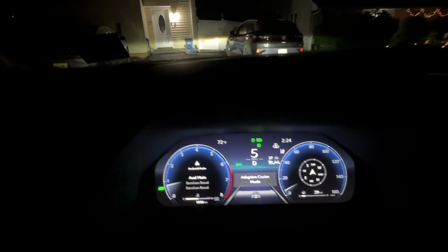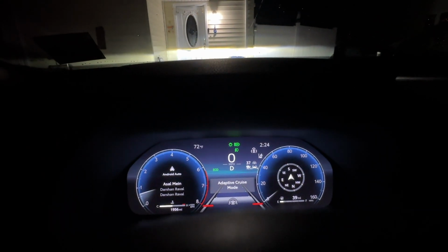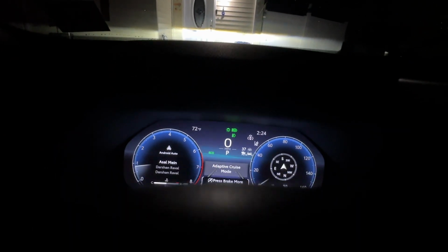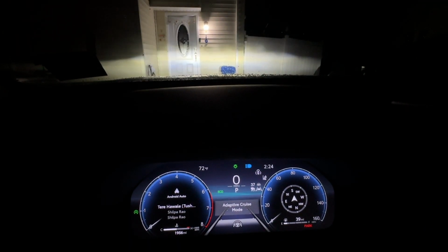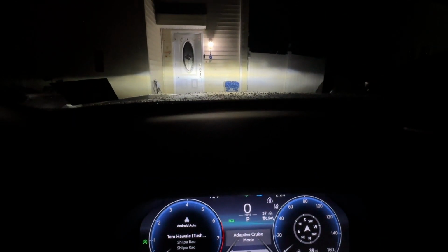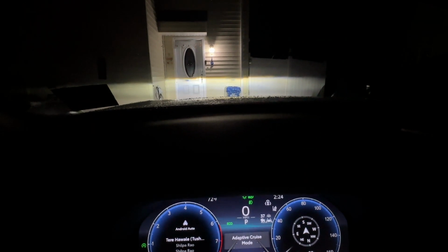Well, right now I have two cars parked in the driveway, so it's not going to come on. But if you want to see how it looks, as you can see, the difference is here. It's not really too much because the wall is pretty close, but when you see far away, it can light up things pretty nicely and brightly.